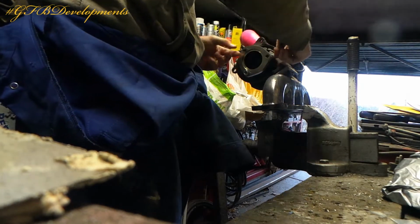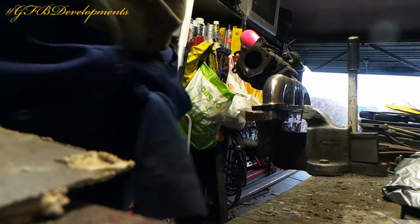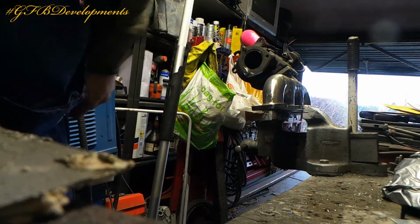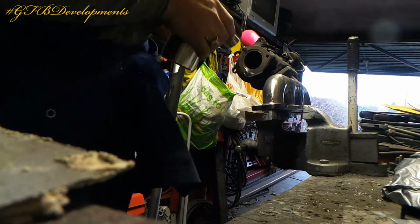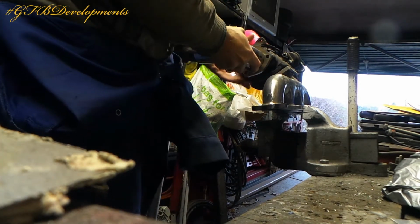I do need to put a different stud in there, I think. Hopefully I've got something that fits. Then, you see the turbo from there? Sure you can. Yeah, you can. Then, obviously, that's going to go that way. Like that.